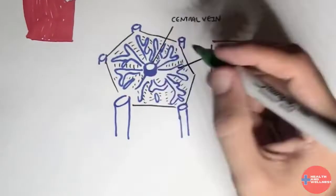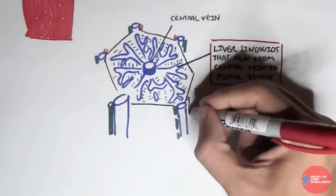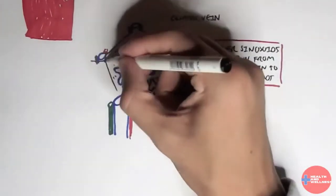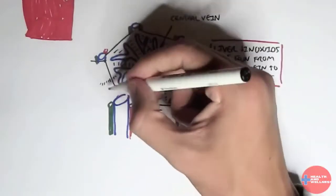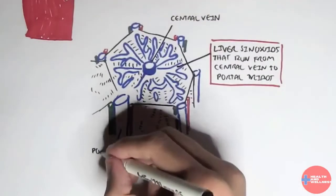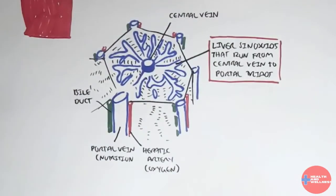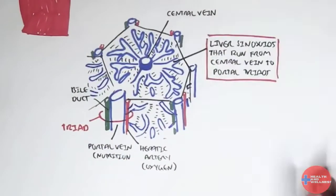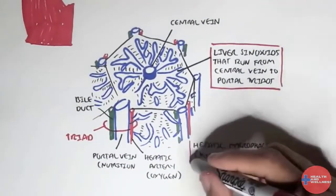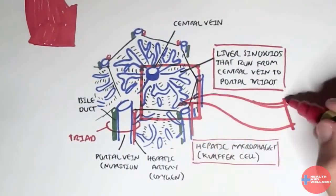What is the portal triad? The portal triad consists of 3 things: the portal vein, the bile duct, and the hepatic artery. And these 3 vessels connect with the central vein through the sinusoids. This is how the liver receives its oxygen, receives its nutrients, and sends out bile from the liver into the bile duct. This is known as the triad. It's very important to know that the liver contains special macrophages, hepatic macrophages known as Kupffer cells.